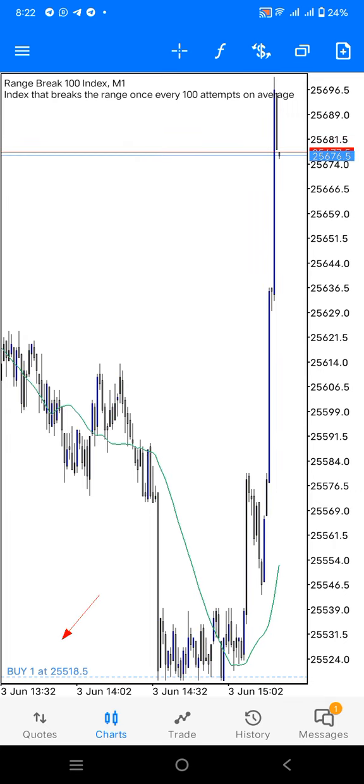Okay, let me explain a few points so you guys understand this strategy better, how I took this buy trade. I took this buy trade at this candle, this one long bullish candle, and after, as you guys see, a spike occurred here and it made a profit.